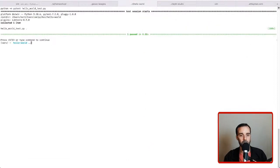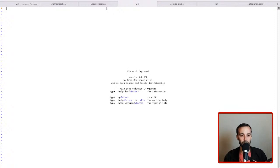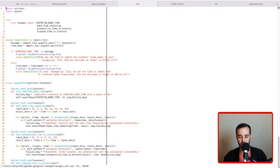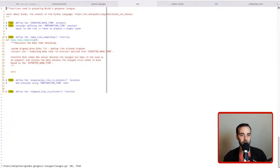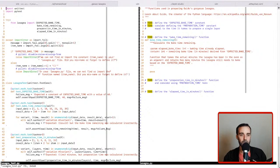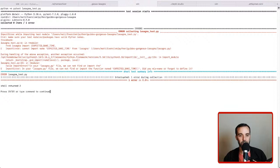Let's get out of here. Guido's gorgeous lasagna. Open up Vim, and then we'll open up our files. Do lasagna test and lasagna. All right, put them side by side. We'll run the test suite, and you'll see.